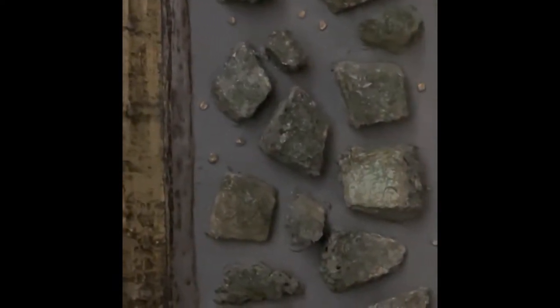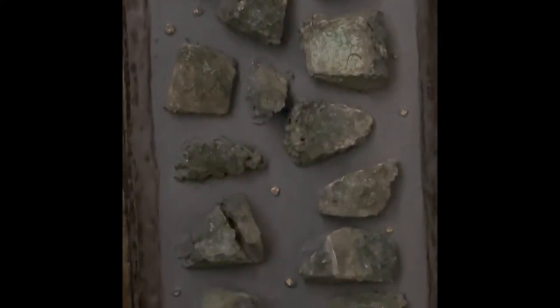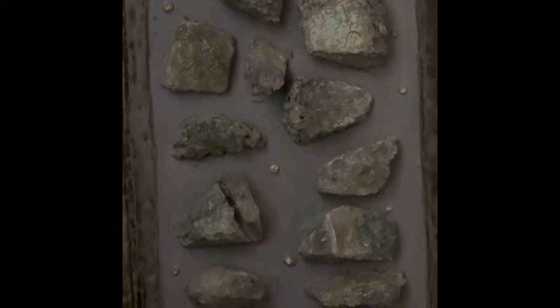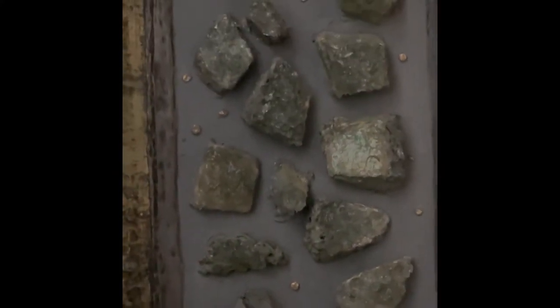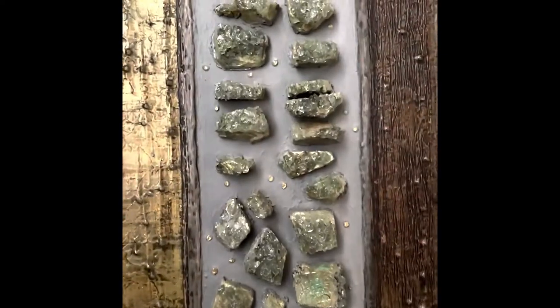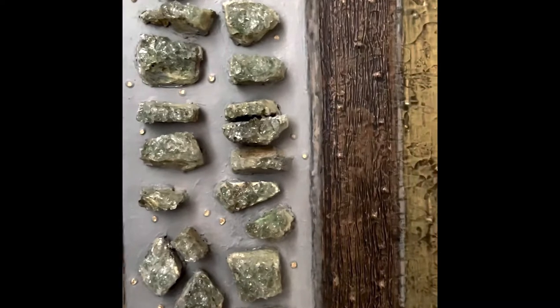So in this little film here, I'm going to be showing it in various lighting situations and in different directions. And then towards the end, there's some pictures of it in interior settings to give you a greater understanding of the piece and some suggestions of placement.